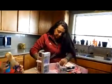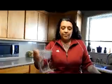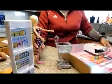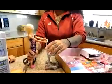So, check out this little basket, little shopping cart. This is cute. It rolls. That is adorable. Check it out. Let's see if she stands up. Let's put this up here. Let's see if she stands up on the basket. Okay.